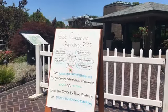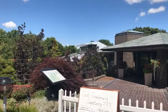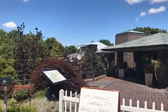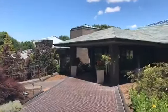And since we're here, we'll take you behind the scenes. Right now, the outdoor spaces at the Home Gardening Center are also closed. That's another change that will be happening on Saturday. The outdoor space here at the Home Gardening Center will open up. And since we're here, we'll show you a sneak peek of what you'll be able to see.